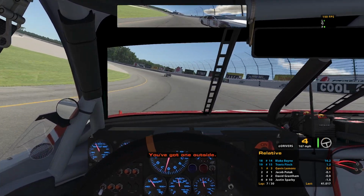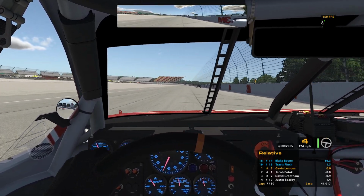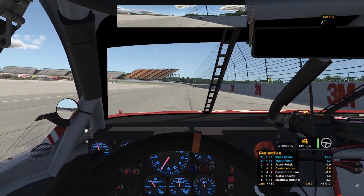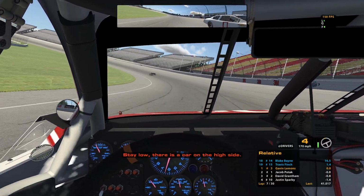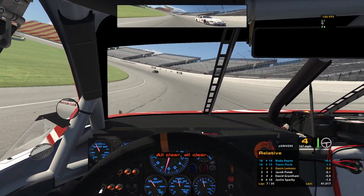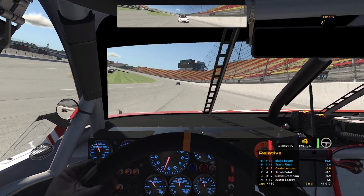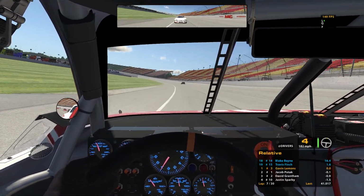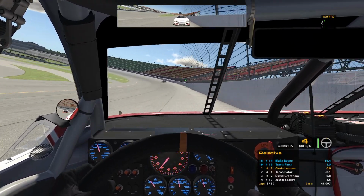Got 1 outside. Still there? Hold the line. We'll be running side by side. It's going to be terrible for the tires, and we're going to lose time to 2, but that's okay. He's using up more tire on the outside of us than we are on the inside. All clear, all clear. As long as he doesn't wreck us, we're fine. We complete the pass. I really don't think we're going to stay here. I think we're going to be worse off on tires long run, but we will see. I'm going to do my best.